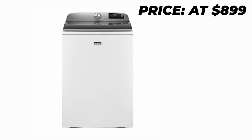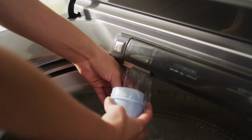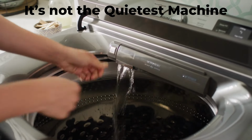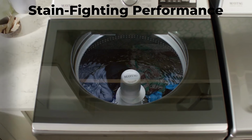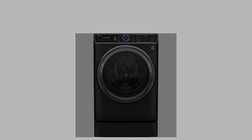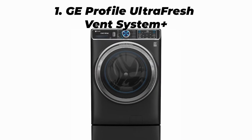At $899, this washer delivers serious cleaning power with high spin speeds that cut down drying time. It's not the quietest machine, but if you want big capacity, smart tech, and stain-fighting performance, this Maytag is definitely worth it. Taking the top spot is the GE Profile UltraFresh Vent System Plus.